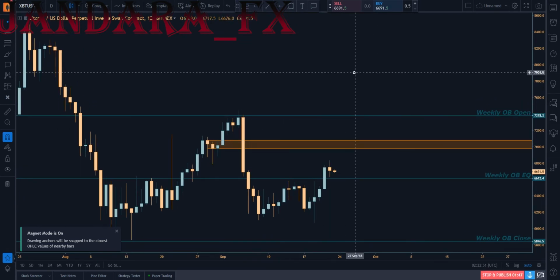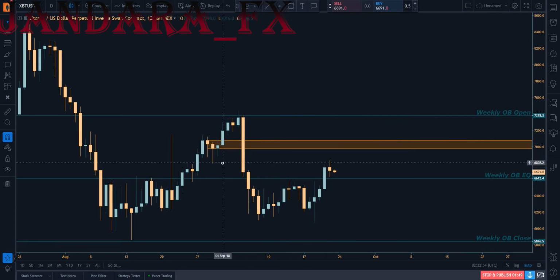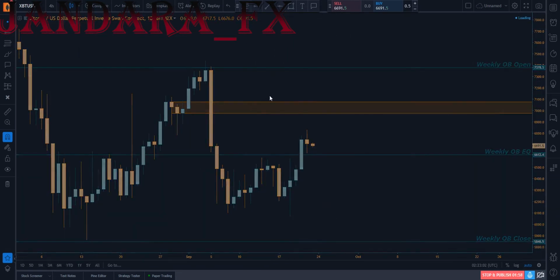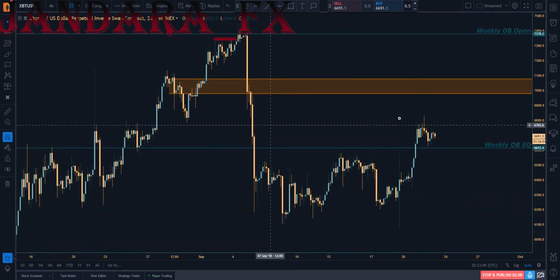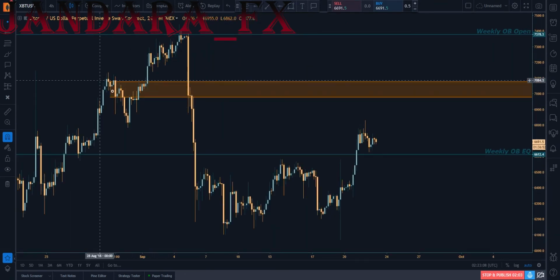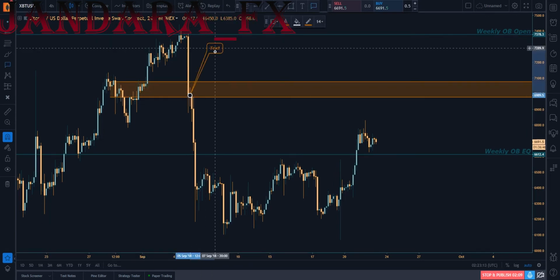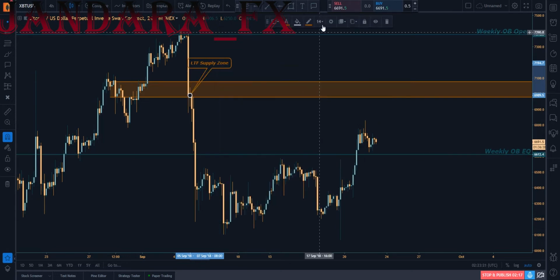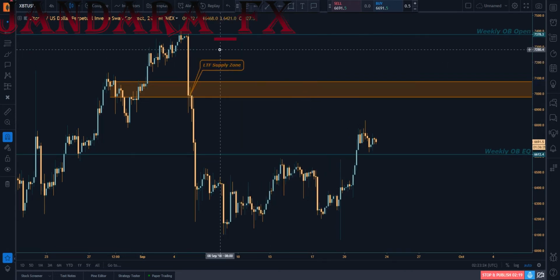You can tell because of how hard the dump was, consolidated for just a few hours. We didn't spend much time, and then we dumped down even further. So this shows to me that this is a pretty strong supply zone. Like I said, you can tell how strong it is by the way the price leaves the level, and then how much time is spent there. So those are two odds enhancers that you can look at to increase your odds whenever you're looking to take a trade at a supply or demand zone. I posted a chart on Twitter with those two odds enhancers, so you can go check that out if you want.